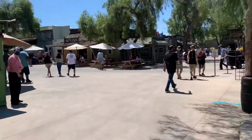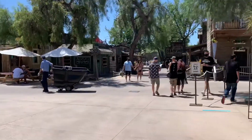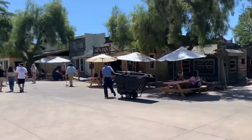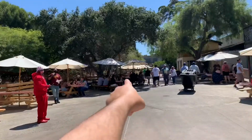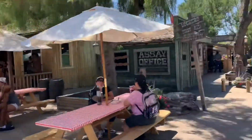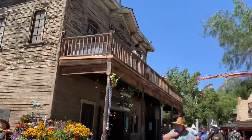Remember in the last Knott's video I did, I was talking about a wooden roller coaster called Ghost Rider. That's the Ghost Rider building right there. That's part of Ghost Rider right there. So you see they set up tables for people to eat, socially distanced and all that good stuff. Hello, there's a mayor up there saying hi to everybody.